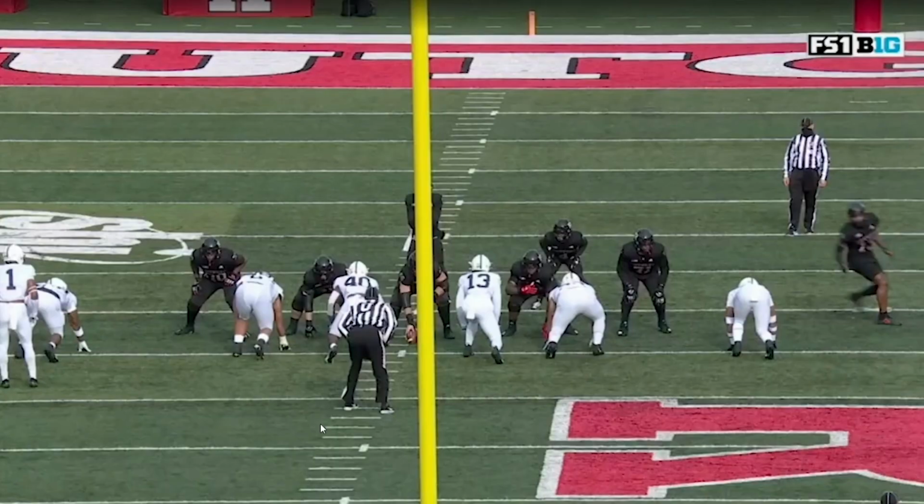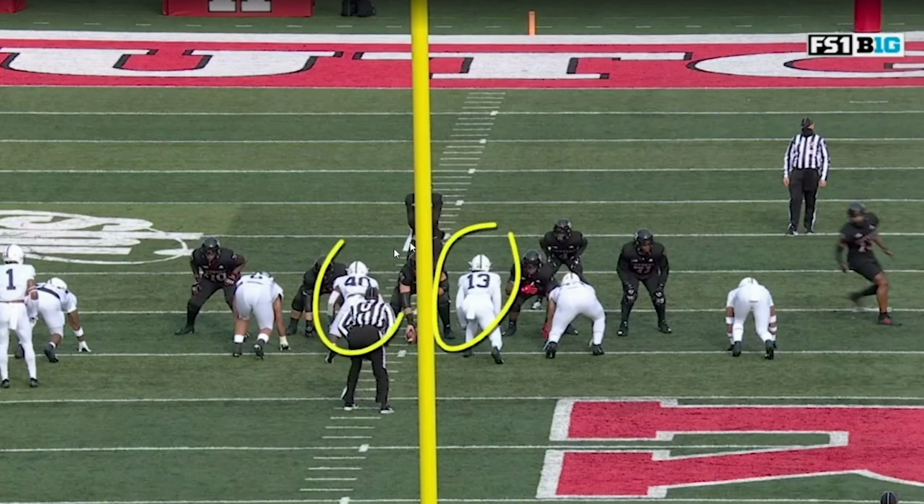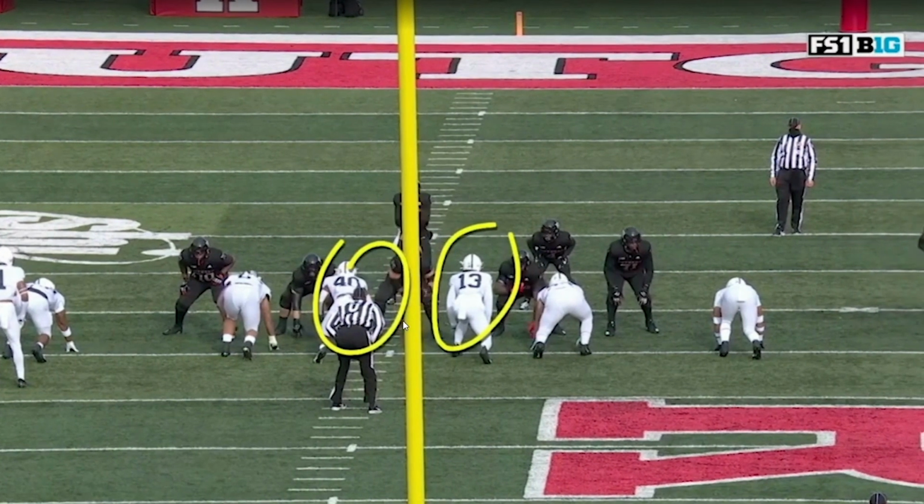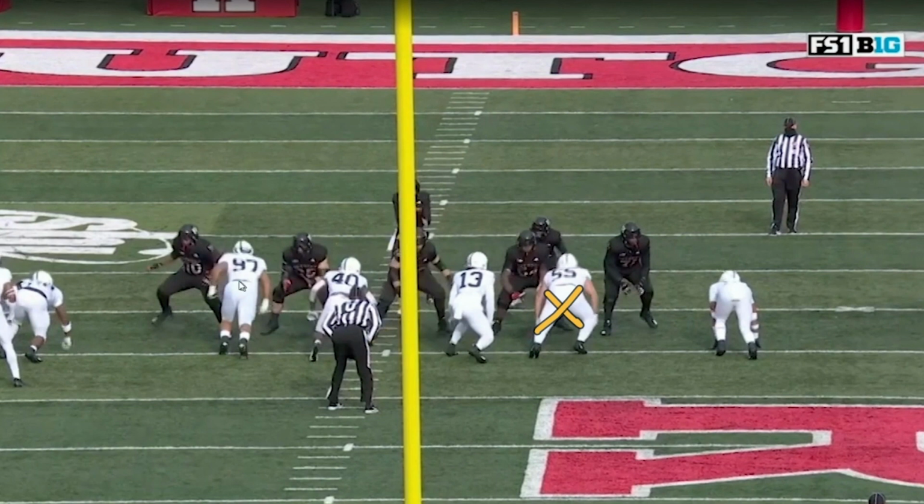All right, I want to show you this from the end zone copy. What Penn State does is show a double A gap blitz, which causes the offensive line to create communication. They have to worry about these two threats. But really what makes this play is the two players, the defensive tackles, number 97, number 55.